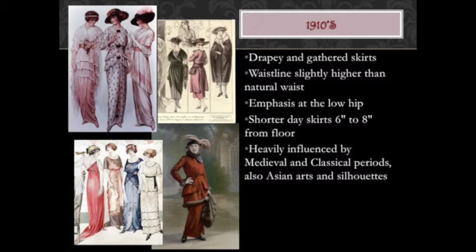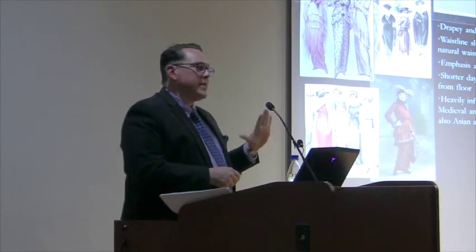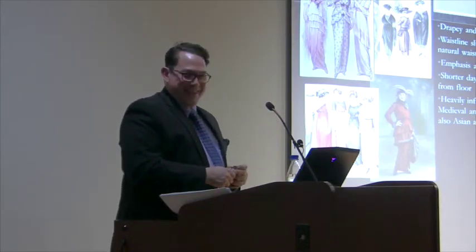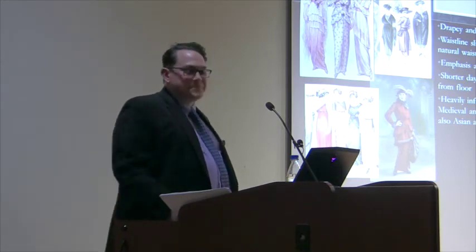During the day, I mean, this is utterly shocking. The fact that this much leg could be shown, 6 to 8 inches from the floor, that was, again, a huge shocker. And the emphasis on the low hip. So on the low area of the hip, something today you would think, no, I don't want to go anywhere near that, right? That's the last place I want to emphasize, right?